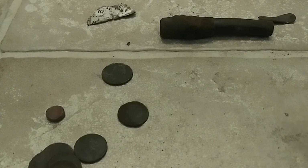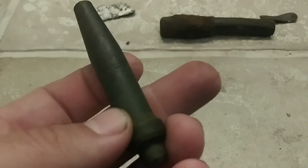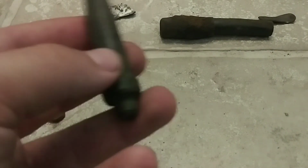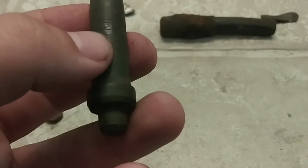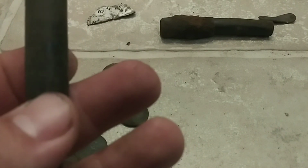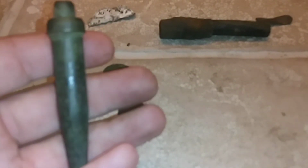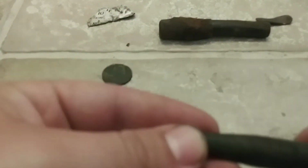So, next thing is going to be this. At the time it was a mystery, but I did just a little research and found out that this is just a nozzle off of a torch, or a welder or whatever it is. But it's a Purex or something like that brand, and you might be able to see it there. But anyway, that's what it is.